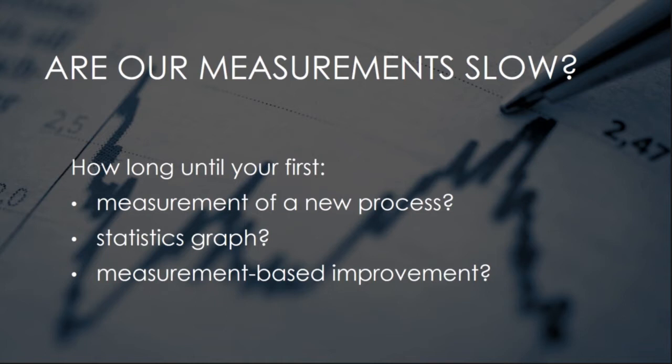And so, if computers are slow and the process of changing something is slow, are our measurements also slow? When you make some improvement in your factory, no matter whether it's a small shop with two tables or big conveyors, if you change something, how long until your first measurement of how much you are producing in the upgraded line? How long until the first statistics graph that says, oh, it's getting better, we tried something out? And how long until your first measurement-based improvement? Because if you change something, you see the graph and you say, oh, we could do even better, right? So these things tend to be slow.